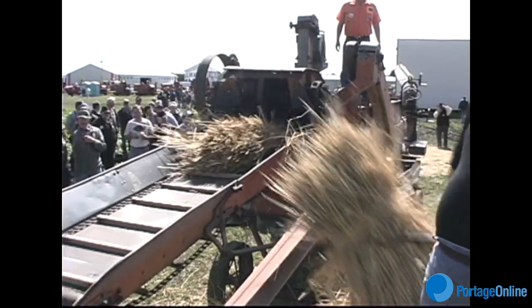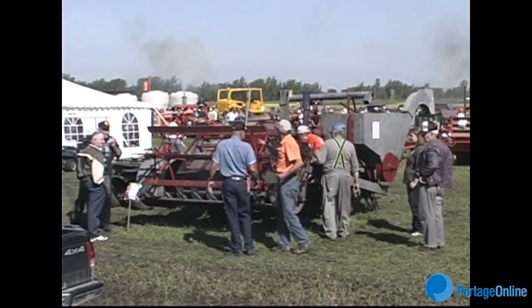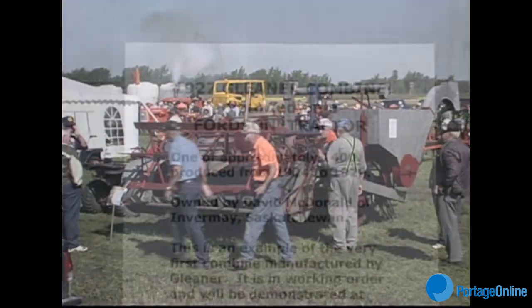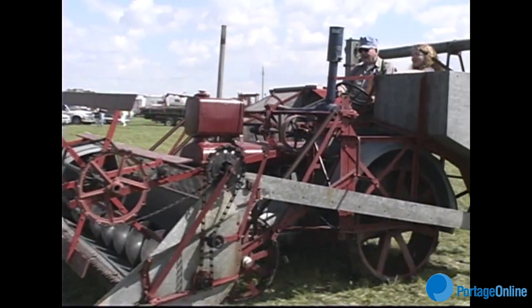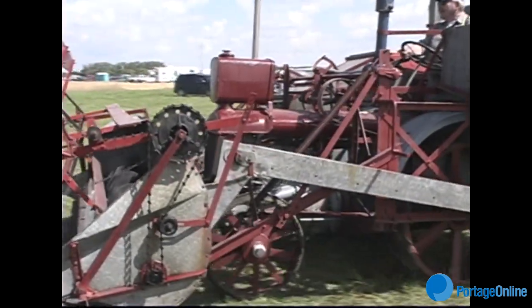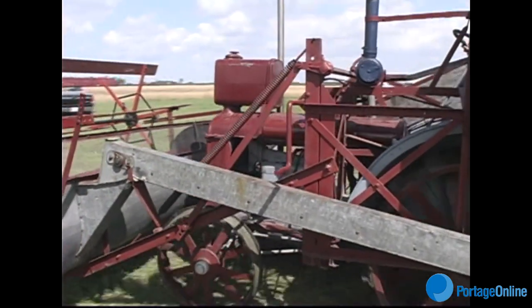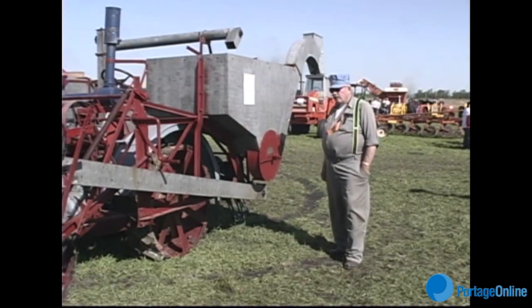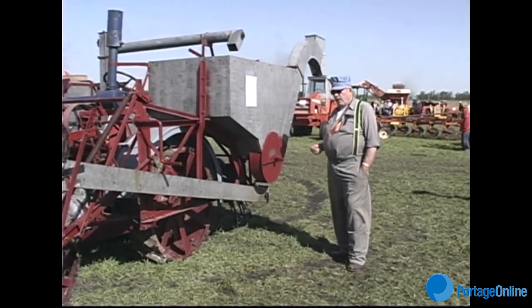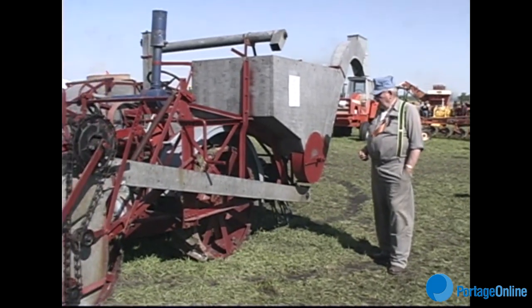A favorite and much admired selection of equipment in the lineup was the old 1927 self-propelled Gleaner combine. This had been bought by Dave's father in a farm sale, and then they carefully restored it to its original condition. I'll just cover a few of the features on this combine. It was made, of course, in 1927, but a lot of the features incorporated in this machine are still being used in Gleaner combines today.